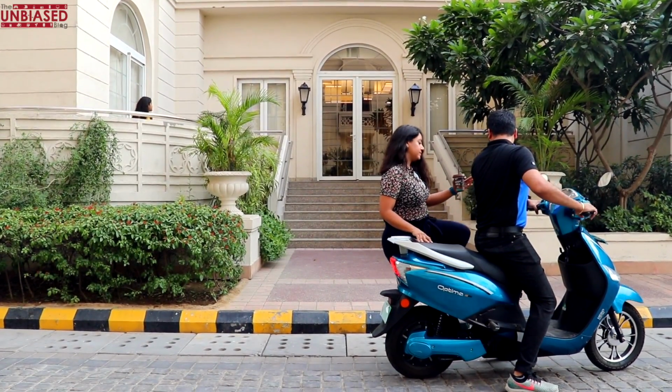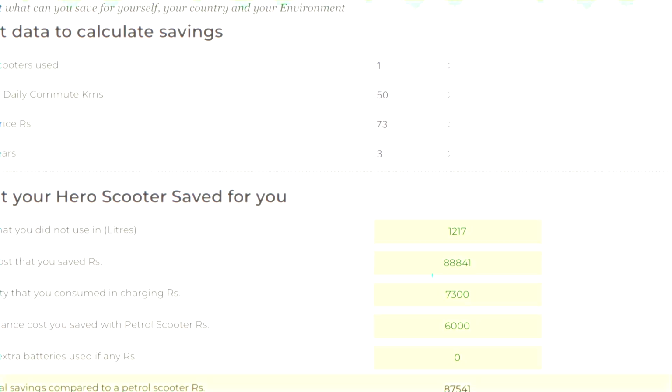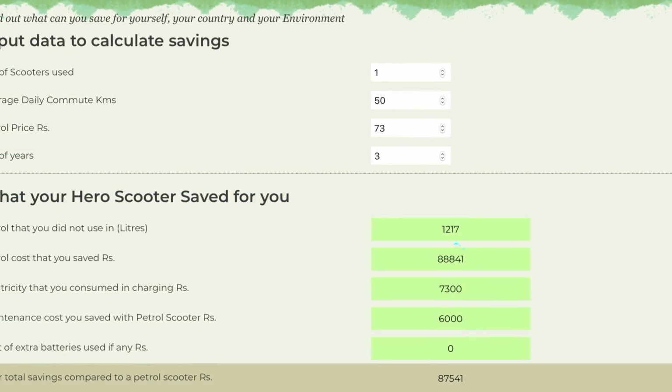Electric is now, electric is present. So you guys decide: you want to be a hero by investing in an electric scooter by Hero Electric right now, or regret later.